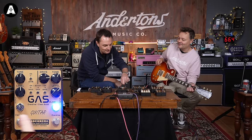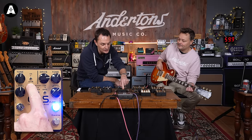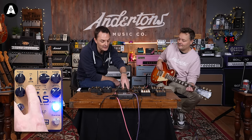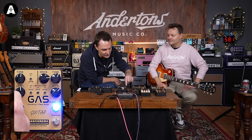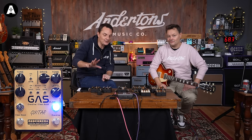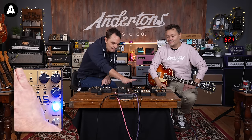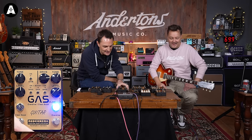I like the colors, man. The clean boost also has a bass boost, and you can elect how much boost you want to get on this switch here. And then you've got a tone and a level control here. The signal path is fixed, so it is gain side first, boost side second. Just like Mick and Dan like it. Yes, Mick and Dan will love this.